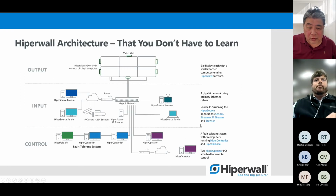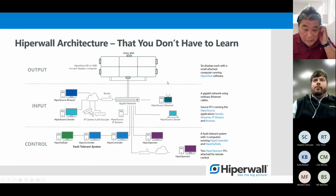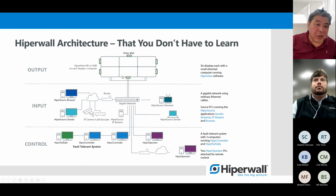This is what the system looks like. I'm not going to go over each piece of it. If you'd like, just contact me at your convenience, and I'll be happy to go through it in more detail with you. But essentially, there are three areas: output, input, and control.